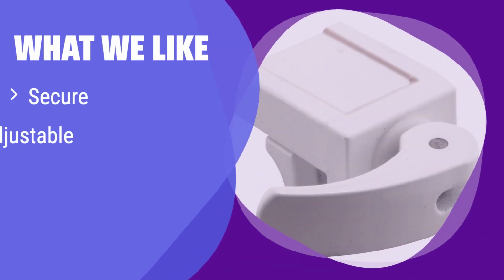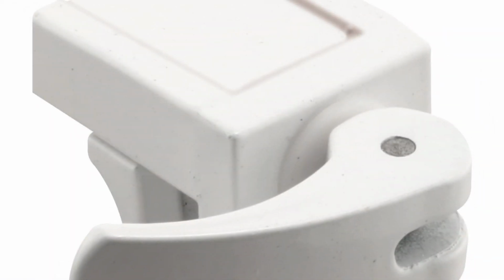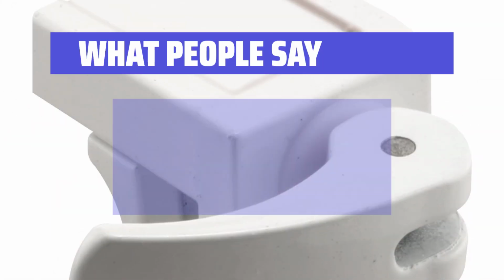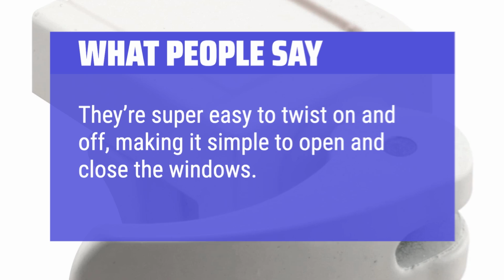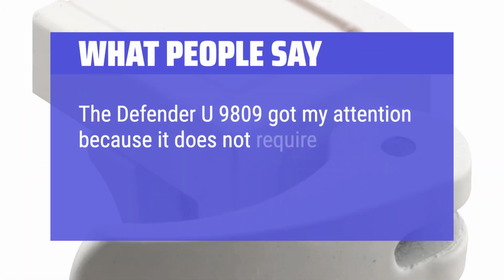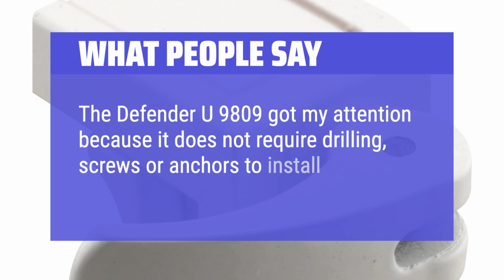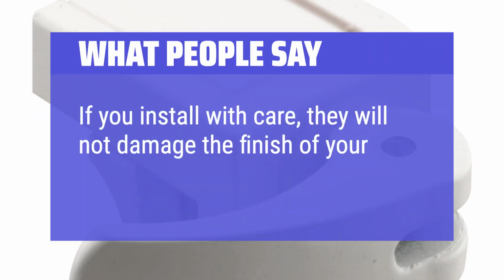What we like. Its adjustable jaw provides a secure grip on various vinyl window frames. Installation is tool-free and simple. If you have vinyl windows and want a secure, adjustable lock that's easy to install, this is ideal for you. What people say. They're super easy to twist on and off, making it simple to open and close the windows. The Defender U9809 got my attention because it does not require drilling, screws, or anchors to install. If you install with care, they will not damage the finish of your windows or frames.